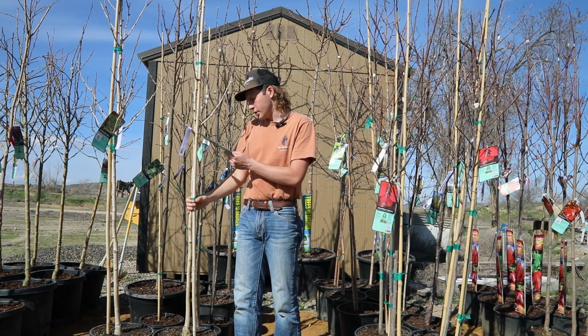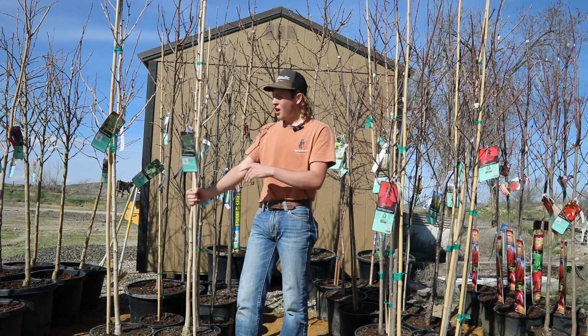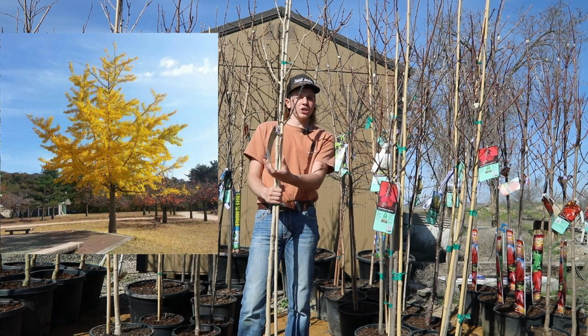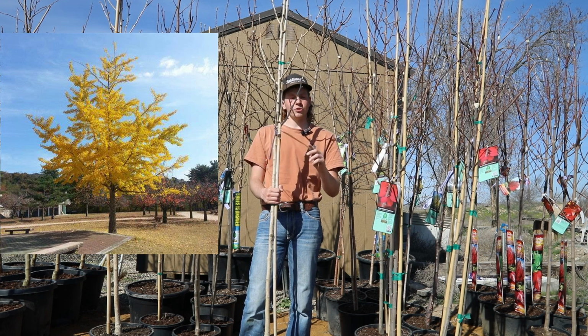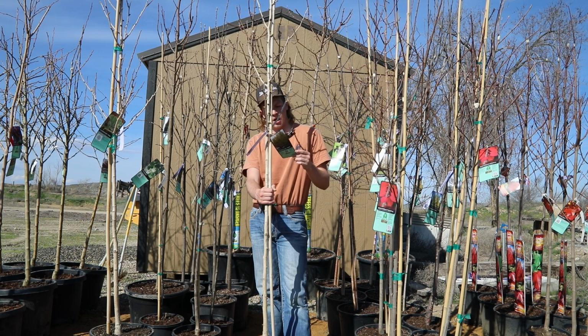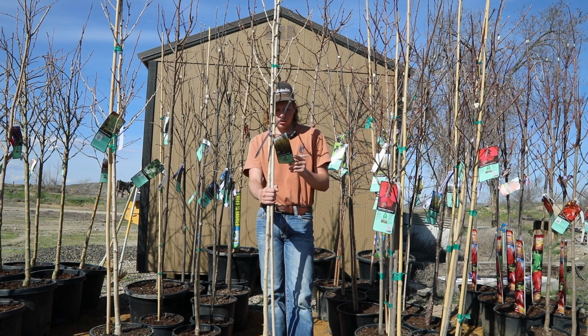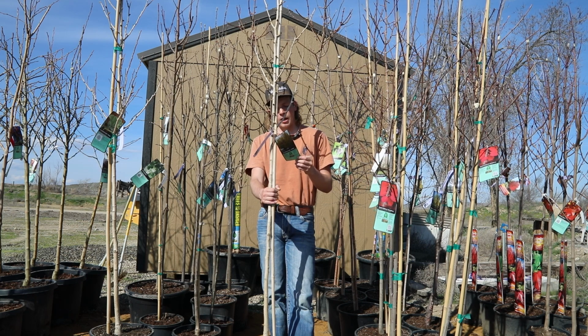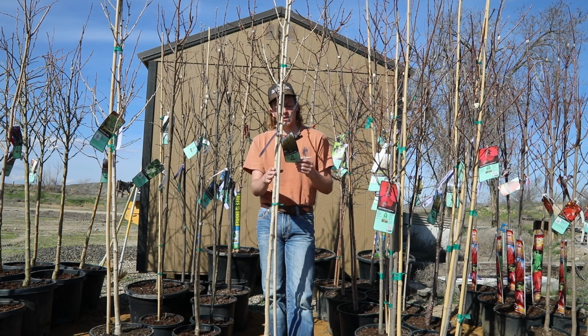Next up is the Presidential Gold ginkgo, and ginkgo trees I think are super awesome. They have a really unique leaf shape, and they also have brilliant fall color. So they turn a really nice shade of yellow. This is another fairly large tree, growing 50 feet tall by 40 feet wide. And this variety is a seedless variety.